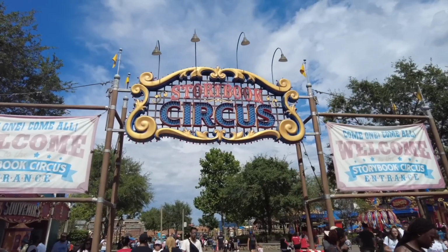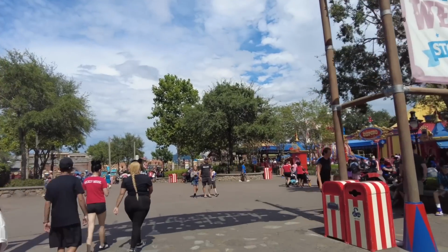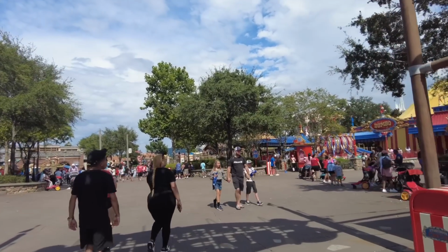Now for this next secret, I just want to give a heads up to any of those who might be allergic to nuts. Be careful around this next secret. We have made it over to Storybook Circus at the back of Fantasyland. Now, I was just kidding. If you're allergic to nuts, it's okay.